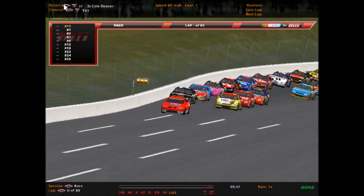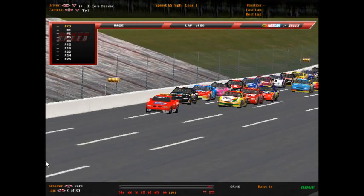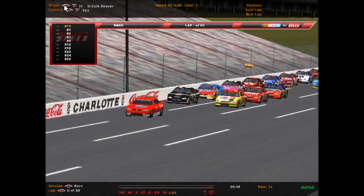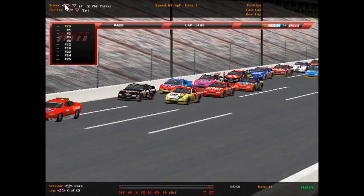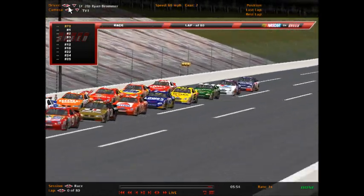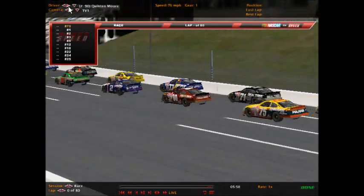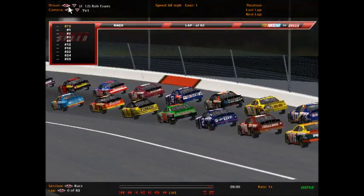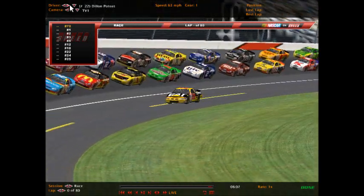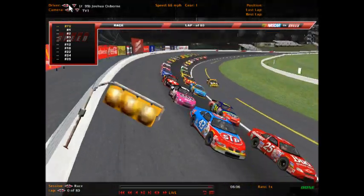In-car cameras today will be carried by Keith Batson, Joshua Osborne, and Dylan Young. Those three will be carrying in-car cameras. And where's Dylan Poteet at? Yeah, Poteet's already on the apron. It looks like his day may be over with already.